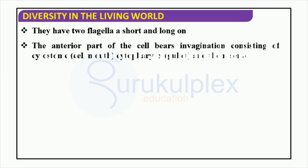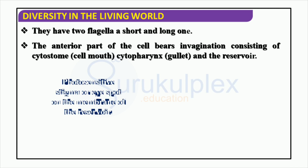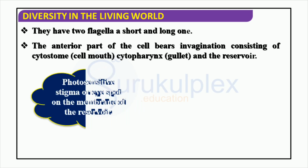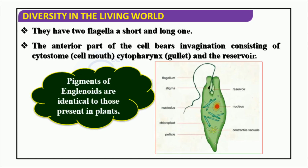From this slide, it is evident that certain euglenoids share characteristics with both plants and animals. The cell includes two flagella, one short and one long, as well as a cytosome or cell mouth, a cytopharynx or gullet, and a reservoir. The pigments within a euglenoid are the same as those found in plants, and the reservoir membrane also features a photosensitive stigma or eye spot.